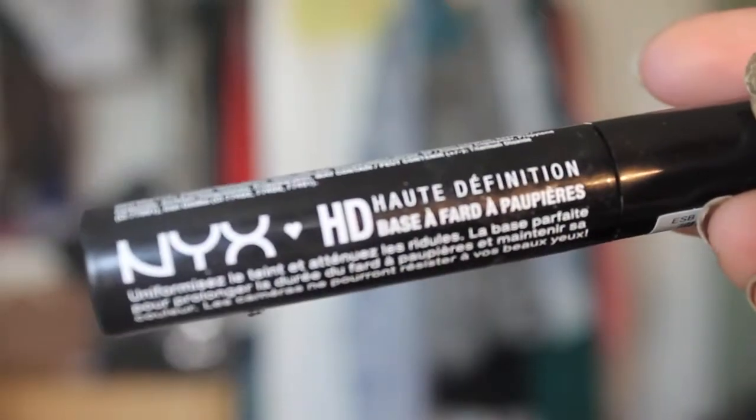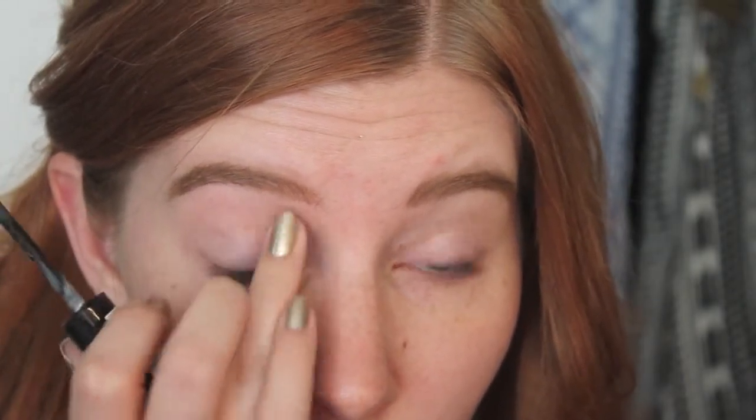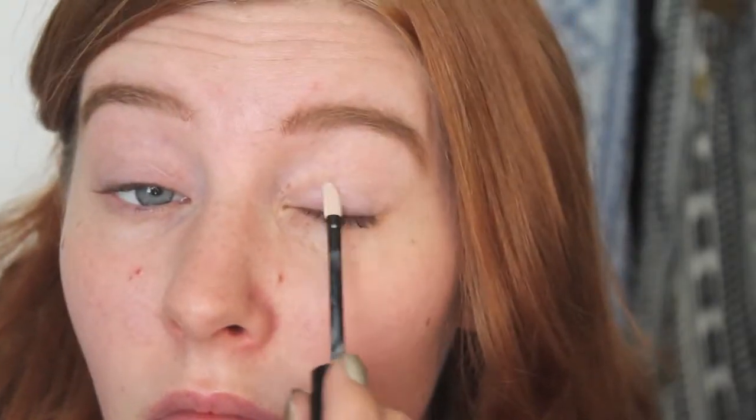After the brows are done, I'm going to go in with the NYX HD Primer, and I'm putting it all over the lid and taking it up into the brow bone and underneath the eye into the lower lash line, because I'm also going to be putting color there as well. I prefer this primer above any other. It's better than the primer potion.